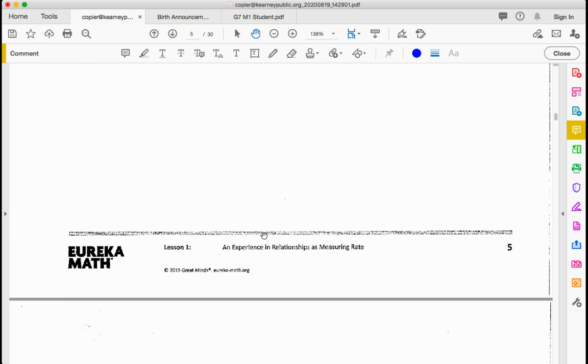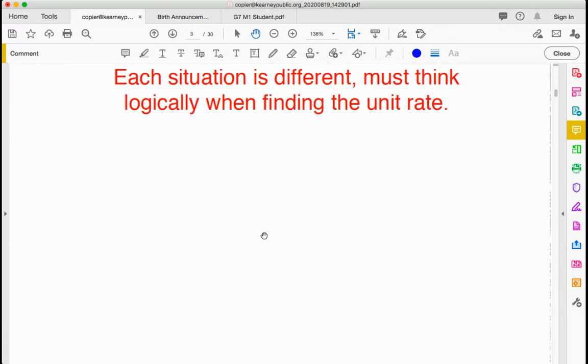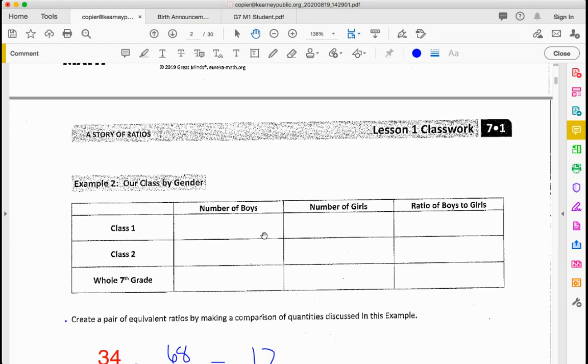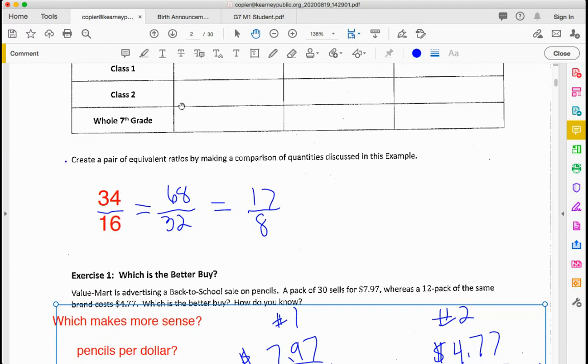Back up. So page 2. Now I don't know if I deleted that. Did I? Nope. All right. So here's the deal. We'll scroll down. We'll just use the numbers that we had in there before. All right, so here's the deal.